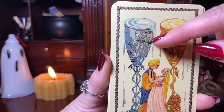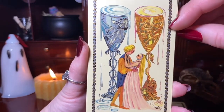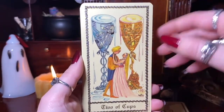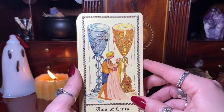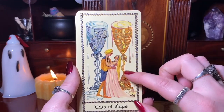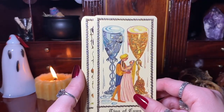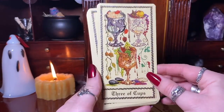There is someone, this fella may be trying to go after her and she's bawling. And then what's going on here? It's like a devil person trying to attack a woman. So is this their past? Is this the future of these two? I don't know. Still a lot going on here. And again, we've got the lion on this side and the double snakes over here. Three of Cups. Fantastic. Very luscious card.